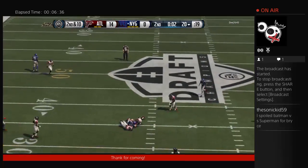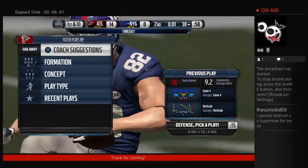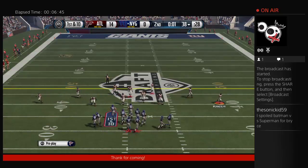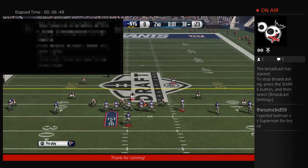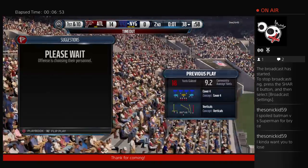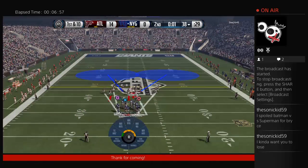Barnidge with the reception. Gains 18. The Giants are going to burn the first of their 3 timeouts right here. First down on the way. The Falcons defense now loading up, expecting pass with a dime defense. Defense now signaling for a timeout. First down here.